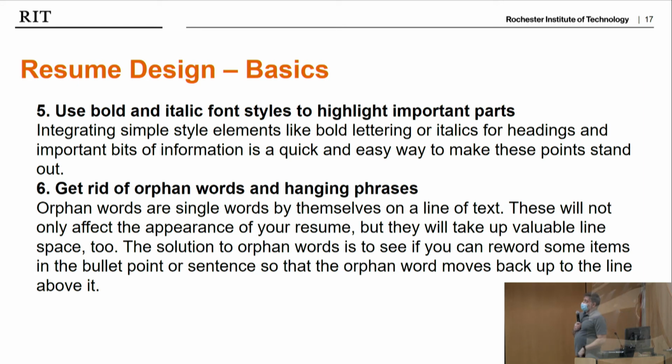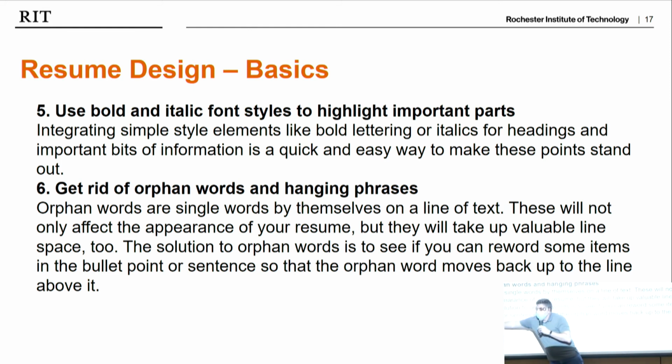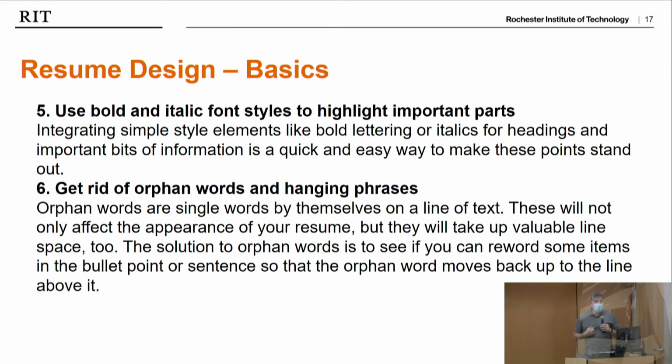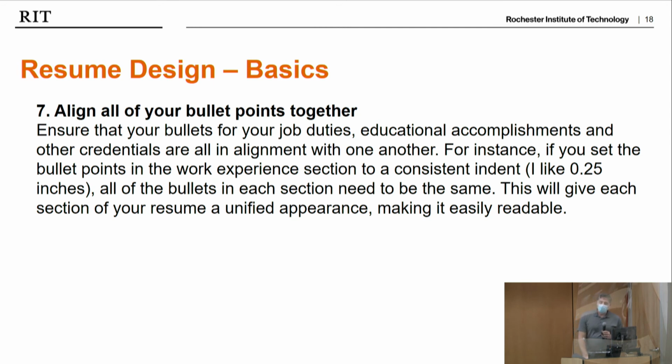Hanging phrases, it might be just 2 or 3 words, like below it, we have above it. That's also a big waste of time, or space, I should say, right here. Visually, you don't have the luxury of wasting that space on your resume. I mentioned this before, it's a big no-no for me.